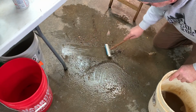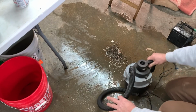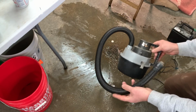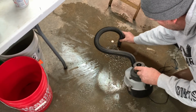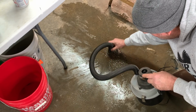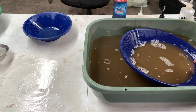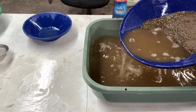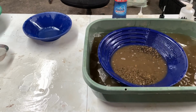Got it. I'll use my little 12-volt bedrock vacuum. And we'll do it again. Here's the last of it. Let me go ahead and pan that out, and we'll take a look at it all together.